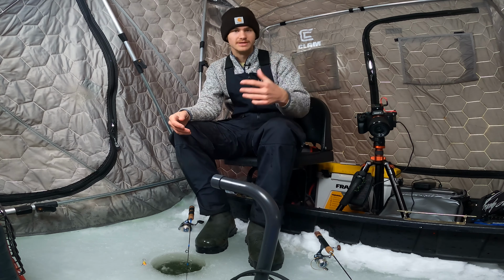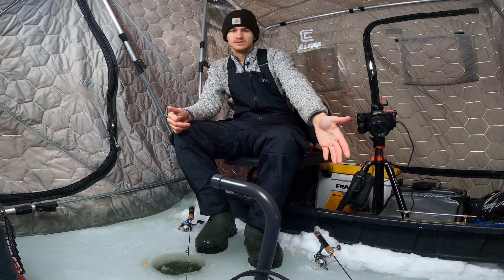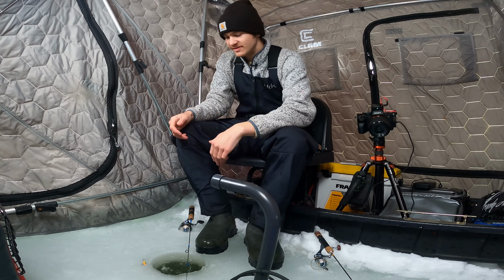I don't like dead sticks for the main reason that I'm not the one catching them. My bait that's just sitting there is the one catching them. So I'd rather have a fish.